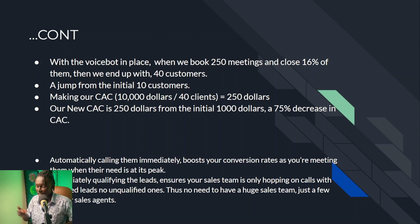The second point is that immediately qualifying the leads ensures your sales team is only hopping on calls with qualified leads, no unqualified ones. What this means is you don't need a huge team of 100 salespeople hopping on calls with 1,000 potential customers, who are both unqualified and qualified leads. In this case, you're able to narrow down the list so that instead of having 1,000 meetings, we have only 500 qualified leads that we are hopping on meetings with.